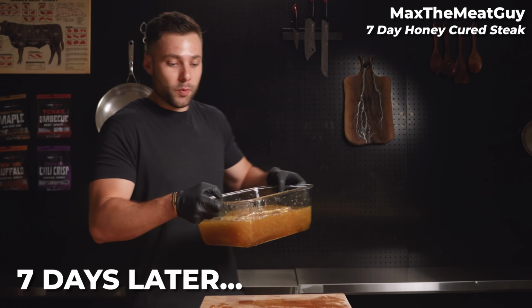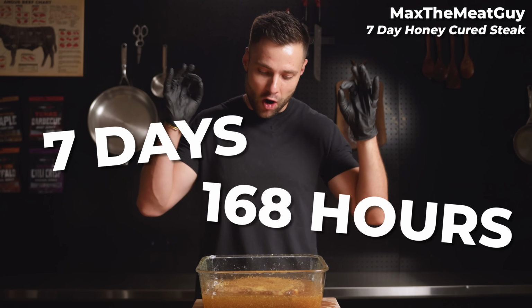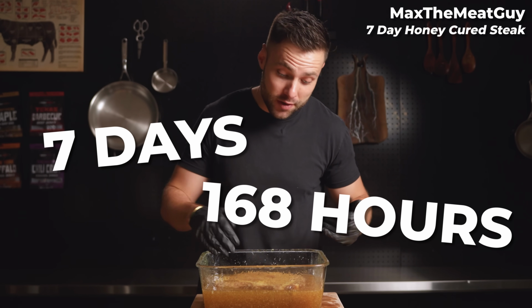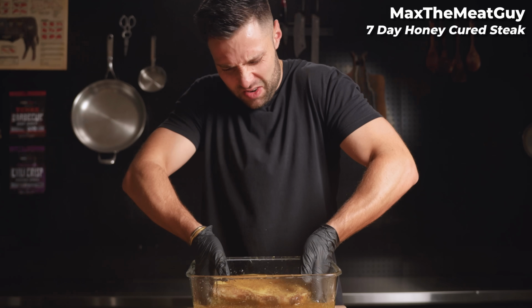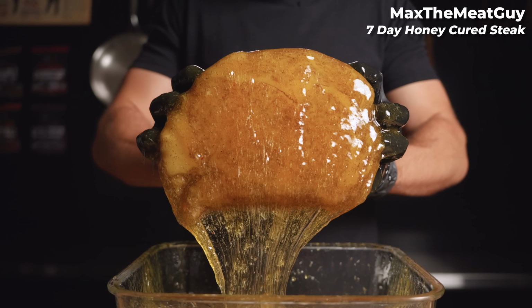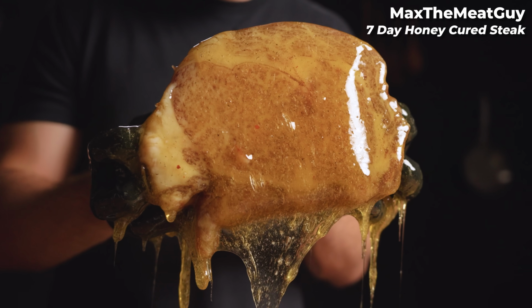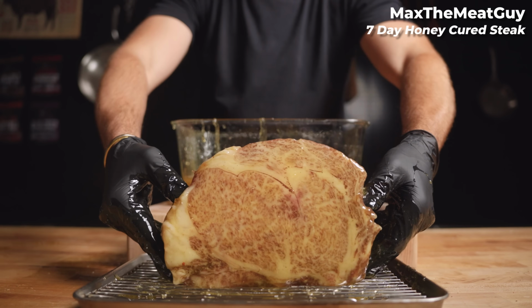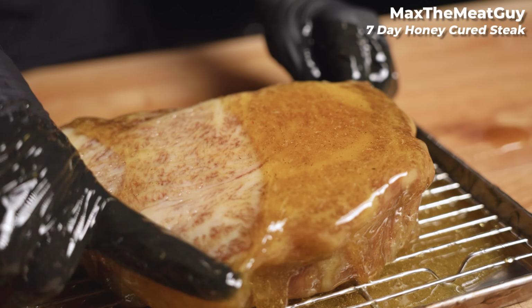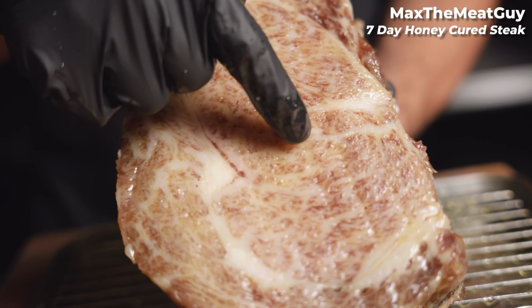All right, guys, we let this one go for a full 7 days. That is 168 hours. Time to check on that Wagyu A5. Let's see if I can get this out. Oh man, it is so thick. This is crazy. The honey's cold at this point, so it is so much thicker than usual, but it doesn't have any off smells or anything like that, so hopes are high. I'll just remove the excess. And this is so weird. It feels like a dry brined or like a dry aged steak.